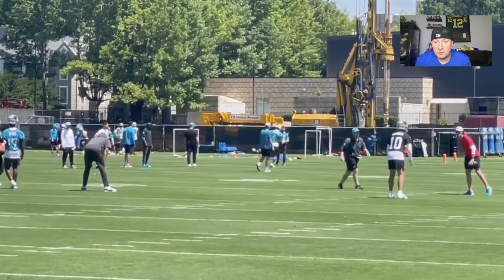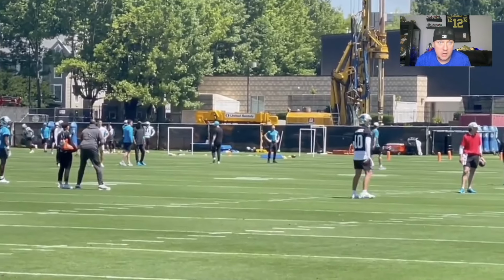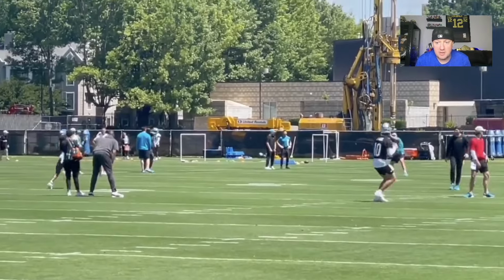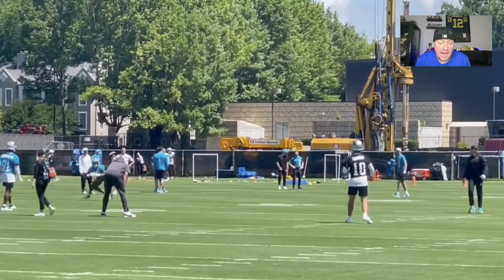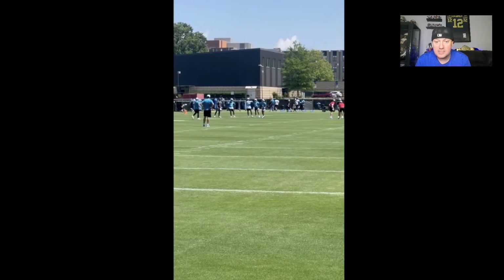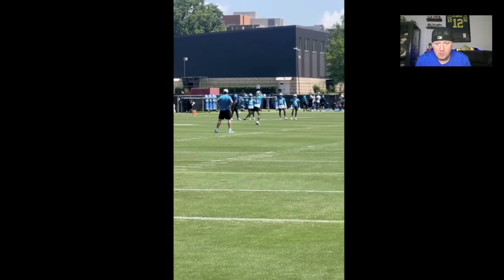Rookie camp. If you're not familiar with it, it's pretty much orientation for the rookies. They're getting to know their coaches. They're getting to know the system. The coaches are trying to get to know their players. They've scouted them, of course. They know them to a degree, but now they're taking a look under the hood, to see what they really got here. Boom. In and out.